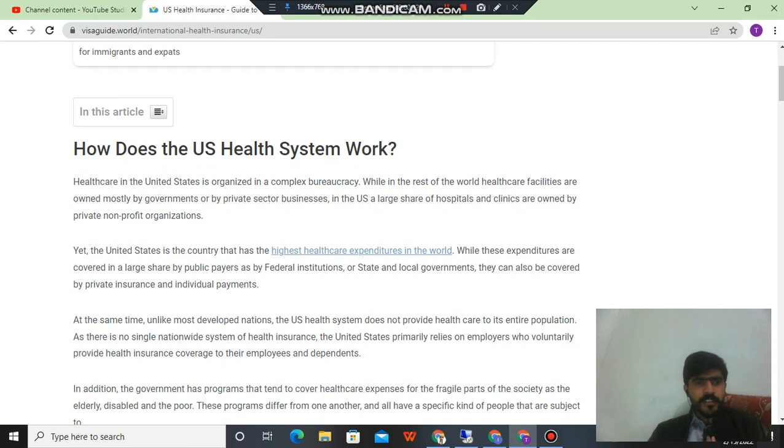Healthcare in the United States is organized in a complex bureaucracy, while in the rest of the world healthcare facilities are owned mostly by governments or by private sector businesses. In the US, a large share of hospitals and clinics are owned by private non-profit organizations. Yet the United States is the country with the highest healthcare expenditures in the world. While these expenditures are covered in a large share by public payers, such as federal institutions or state and local governments, they can also be covered by private insurance and individual payments.